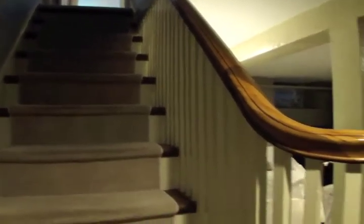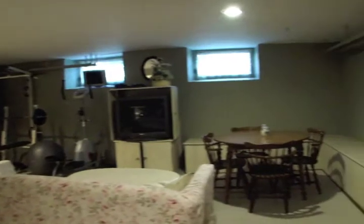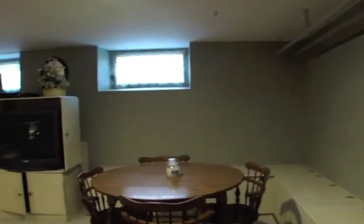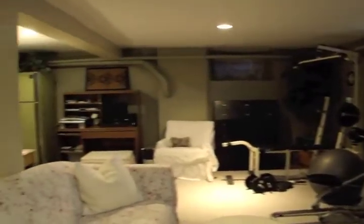The finished basement has hardwood flooring and a utility room with powder room. Plenty of additional closets and access to the outside. The gas heater was installed just 2 years ago.